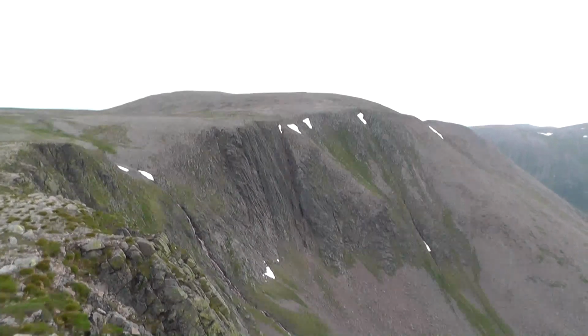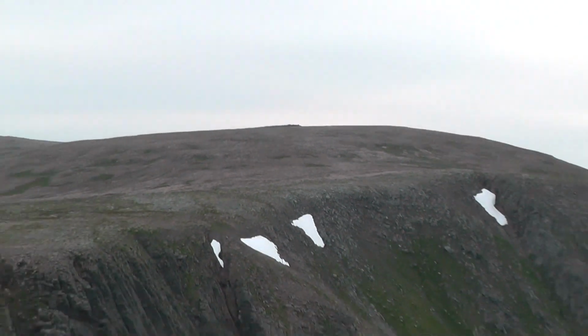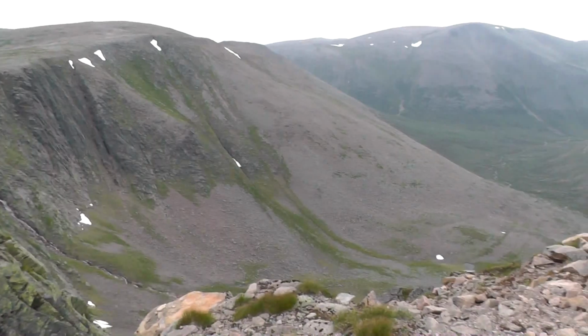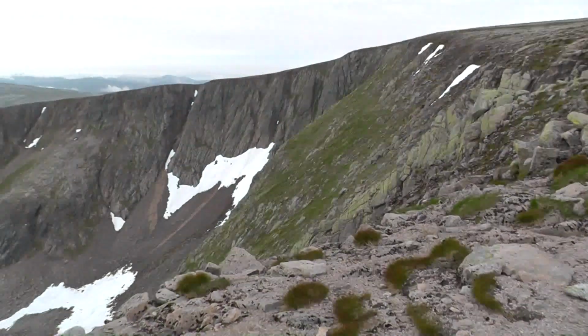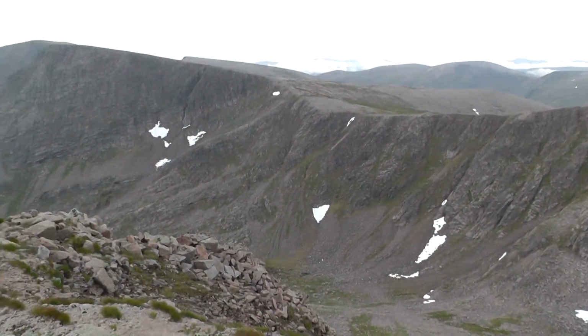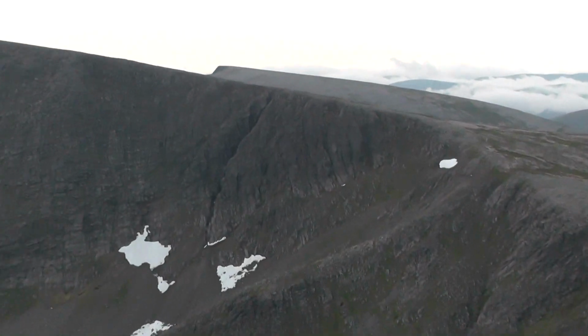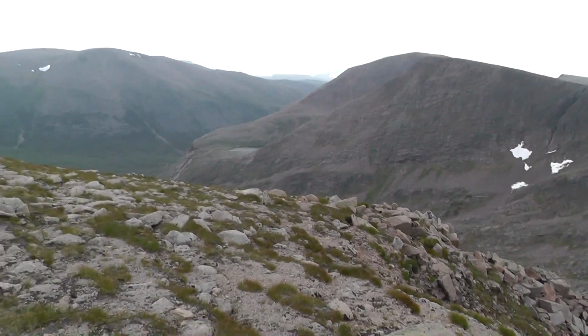Summit Braeriach will be up there. There you go, summit cairn. So this is another corrie of Braeriach. We have to walk way down there. And then there's a mountain opened up in the distance. It wasn't there earlier. There's a wee walk in.